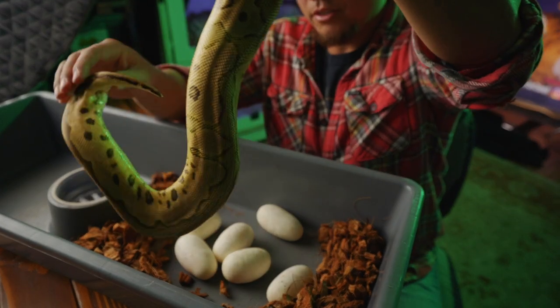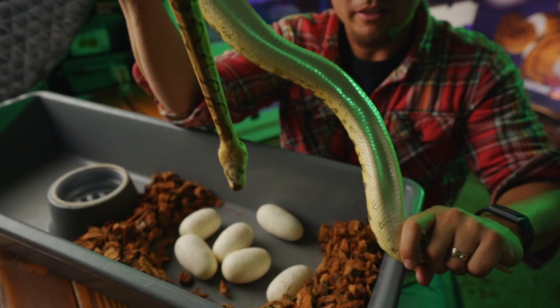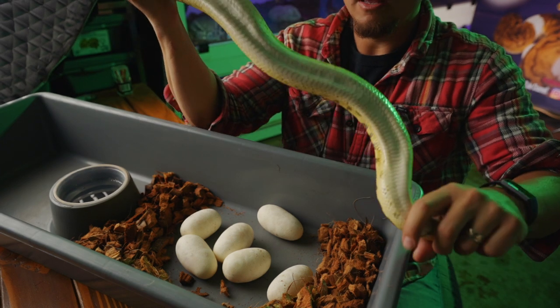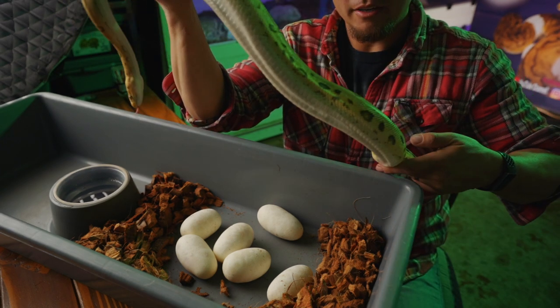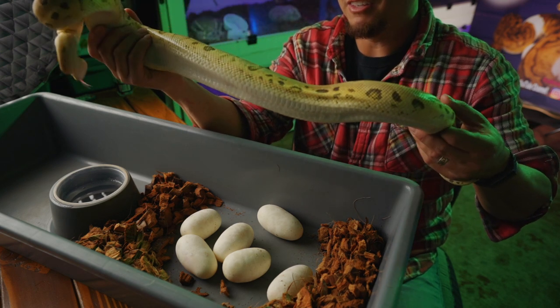Give her a little check. She looks pretty dang empty to me. Look at that hollow belly. That is an empty snake if I ever saw one. And I don't even need to palpate that. I can just look and see. It's clear that she has no more eggs left in that belly.